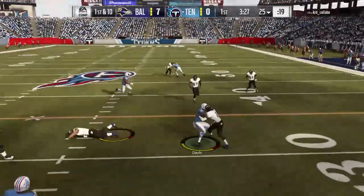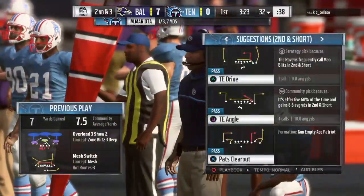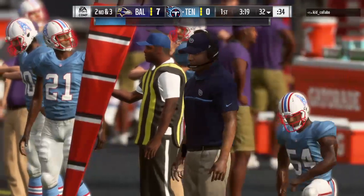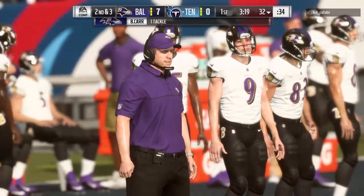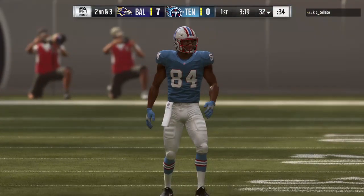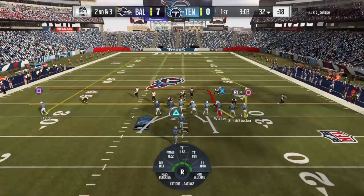To throw is Mariota. He finds Corey Davis. And he's able to get out to the 32, brought down there. 7 yards, the pickup on the pitch and catch. Able to get 7 on that first down pass play. 2nd and 3.